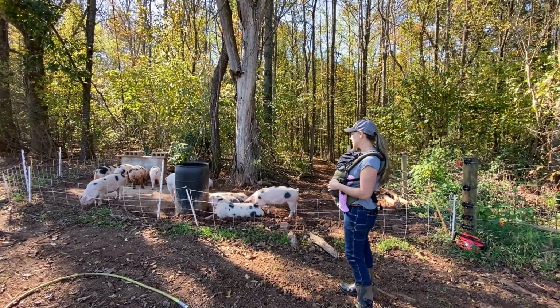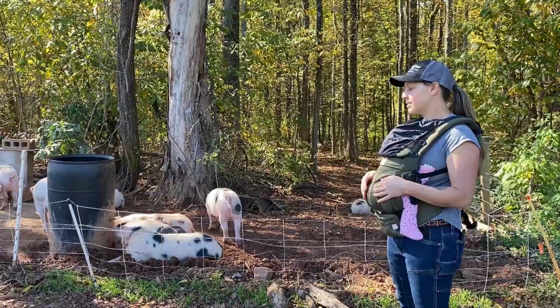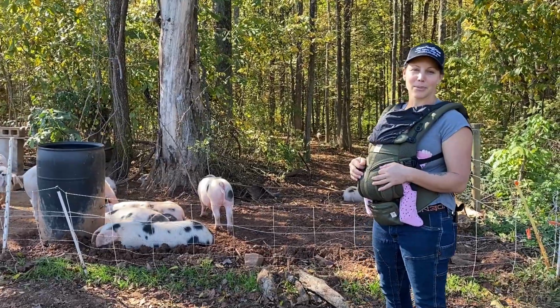We got lots of persimmons. They get lots of acorns out there. What else do we have? We have hazelnuts. So they get a smorgasbord, especially in fall back in the woods.